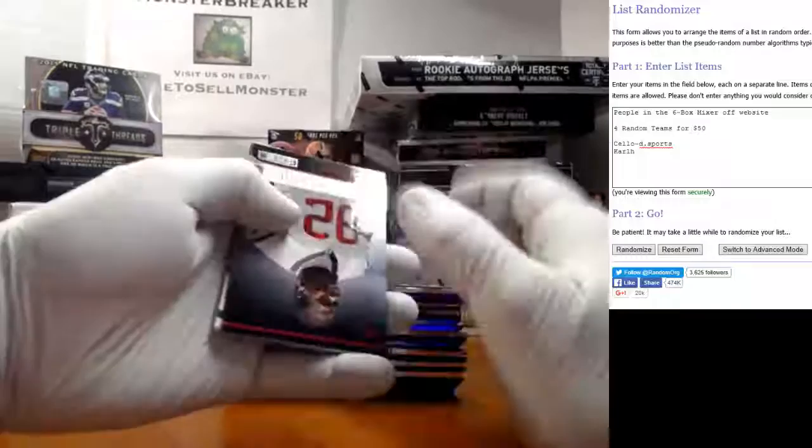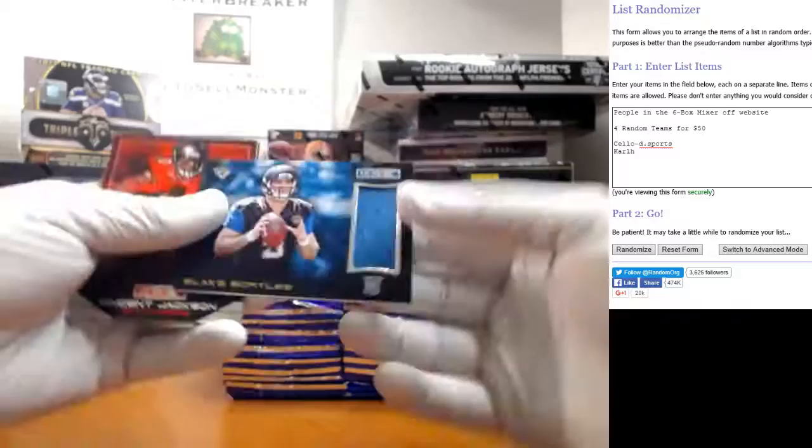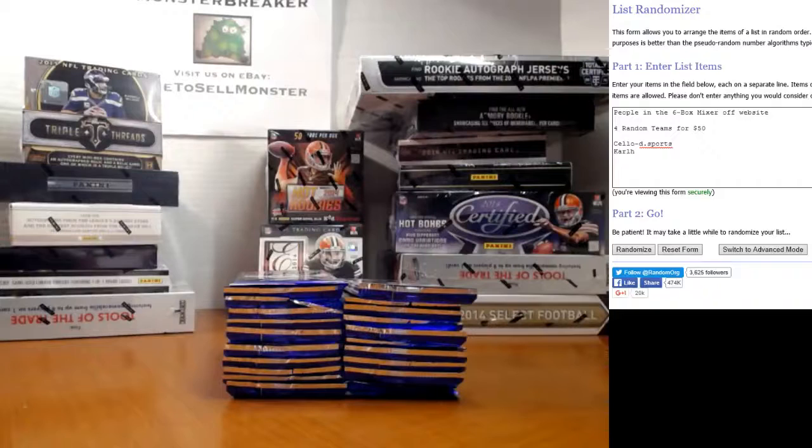We're going to start off with Jaguars. Jersey card for Blake Bortles for the Jags. Not numbered. What was that? I think they got an A for their draft. I think that's what I heard. I think they did pretty good.